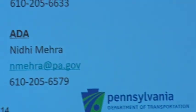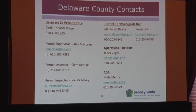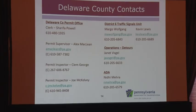Now I have some contacts here. These are your Delaware County contacts. The Delaware County Permit Office, you have from 8 to 4. Is it 8 to 4:30, Alan, or 7:30 to 4? There's someone in the office, or they'll answer the phone there. Sharifa Powell's the clerk down there in the permit office. Alex McLean here is the county supervisor. Underneath him are Clem George, which you may know, and Joe McKelvey. They're the inspectors out there with the boots on the ground. Alex has some administrative work to do when it comes to EPS, but he is out there. He's also the person to elevate the problem or the issue as he sees fit, or he can handle it on his own, being the supervisor going around.